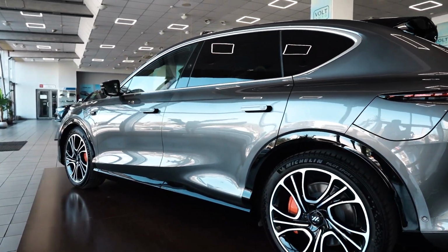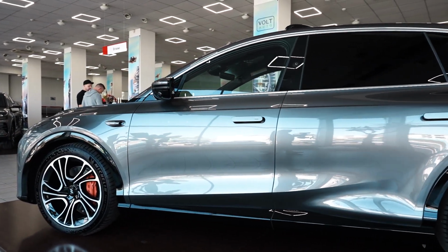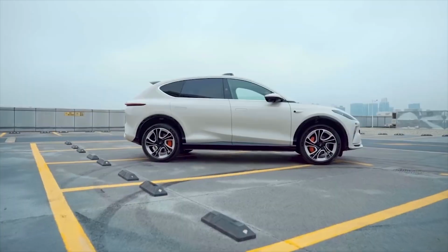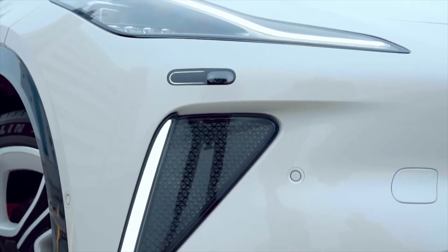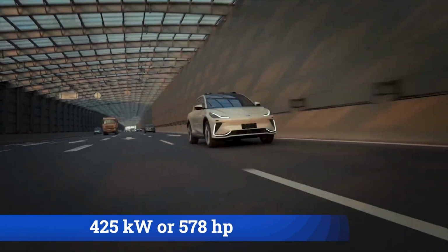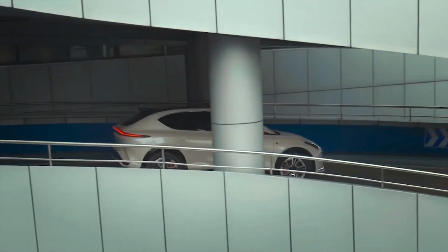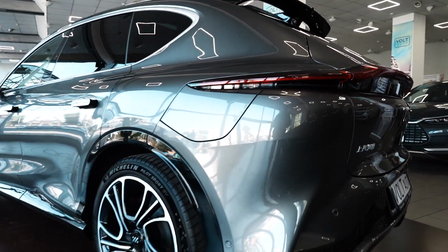IM Motors unveiled the production version of the new electric crossover IM LS7 in January of this year, with sales starting in February. In the base version, the IM LS7 has only one electric motor on the rear axle. It produces 250 kilowatts or 340 horsepower. In the top version, there are two electric motors with a total power of 425 kilowatts or 578 horsepower. As a result, the acceleration for this all-wheel drive version from 0 to 100 km per hour takes 4.5 seconds. And that's the version we have for today's review.